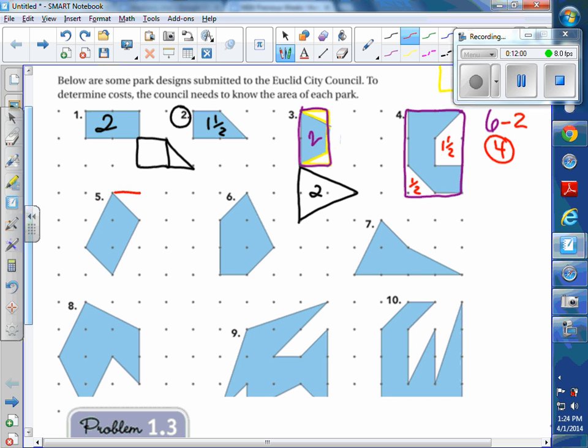Watch. Surround the whole thing with a rectangle because we know how to do rectangle area. What's the area of that rectangle? 6, right? What's the area of the triangle up here? 1. Because it's half of this, right? You see that? Do you see this is 2? Yes. And then this triangle is half of it. So it must be 1.